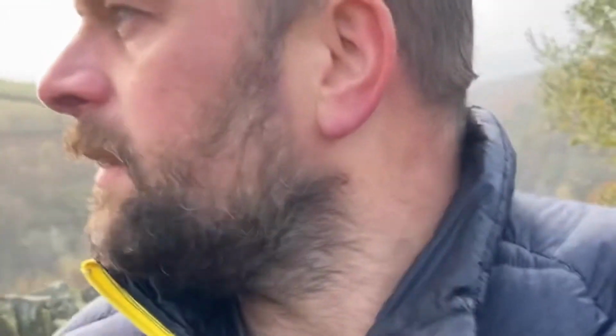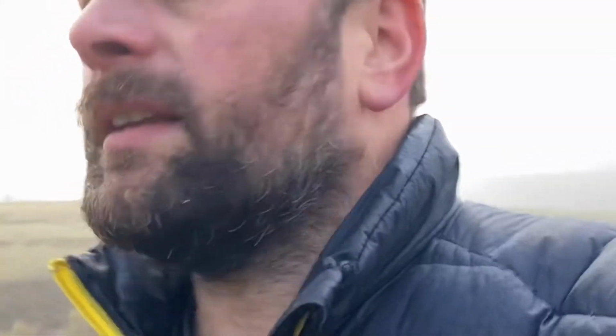Guessing we're gonna get wet, but hey ho, we'll dry off and we'll be all right. But still, nice little place for a wander though. Right, let's see what happens. Let's see what's down this way.